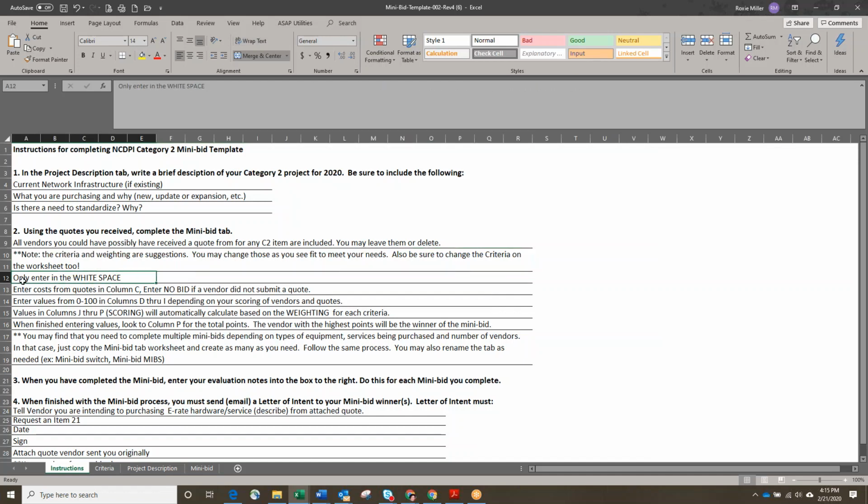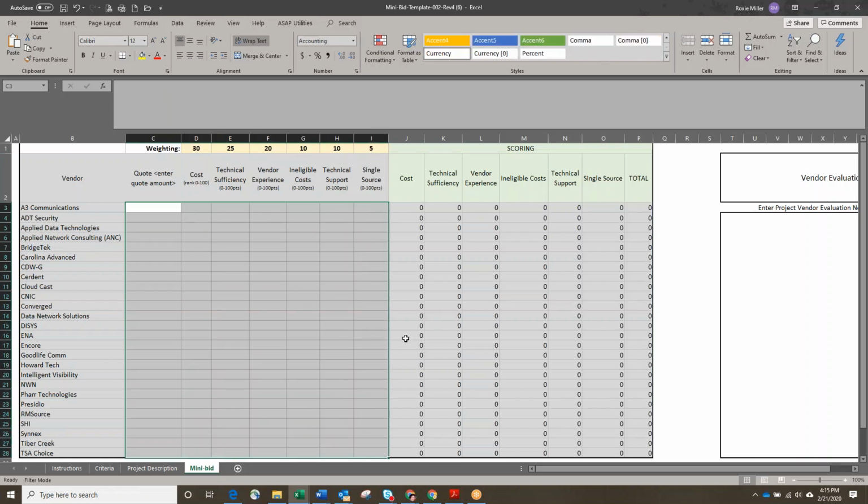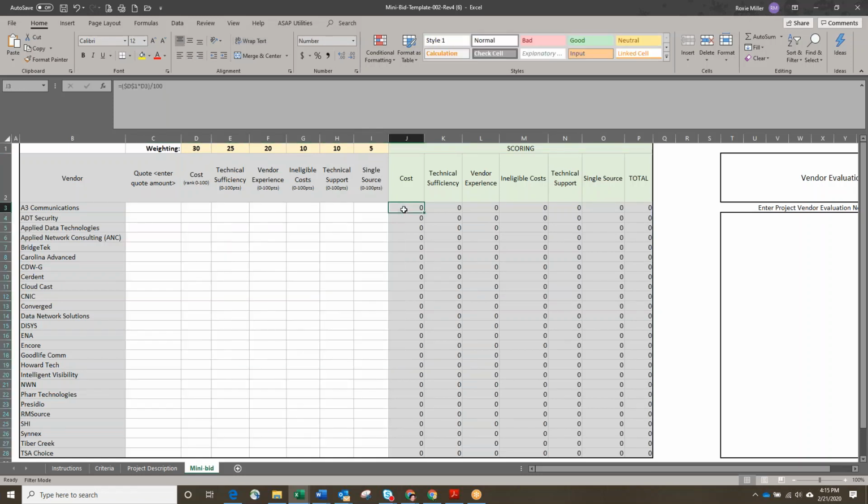All right. Next thing, enter only in the white space. I call this the white space. So this is your workspace right here. Over in the gray, we have formulas that are going to work with your weights and your points. So you don't want to be entering over here where there's zeros. If you catch yourself doing that and you see the magic, I call the magic, not happening, you've messed up your formulas. Just close the spreadsheet without saving it, open it back up, or download you another copy from the website.